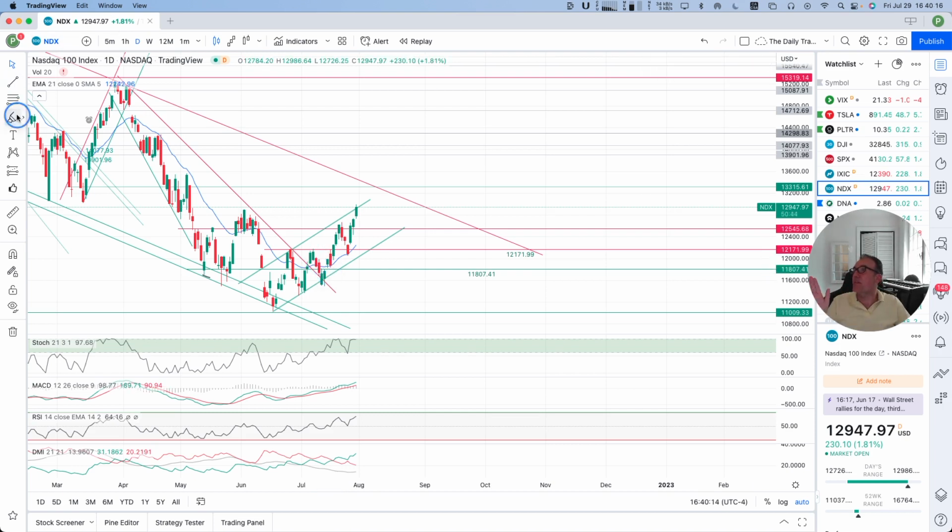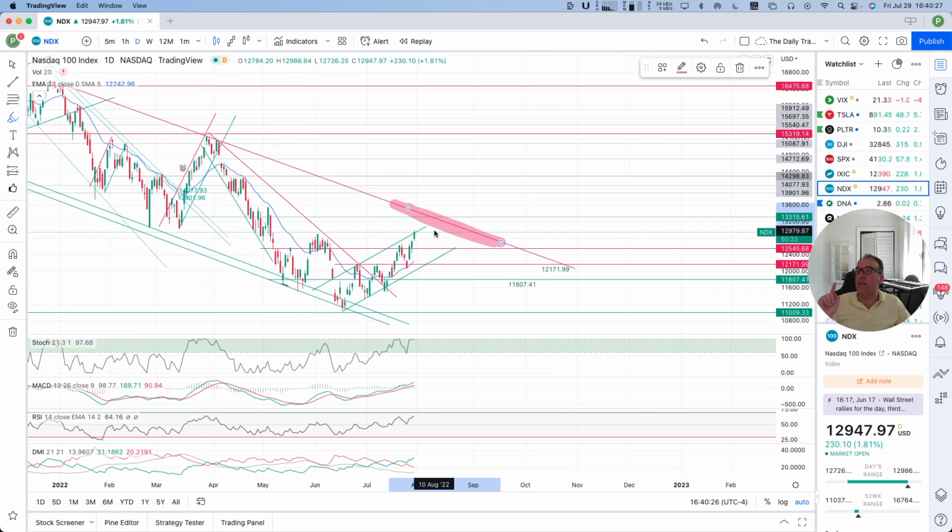But then, as I mentioned, eventually we are going to have to think about this resistance right here. Once we come close to that resistance, we are going to need to start thinking about the possible reversal. So let's just keep that in mind and enjoy the money.